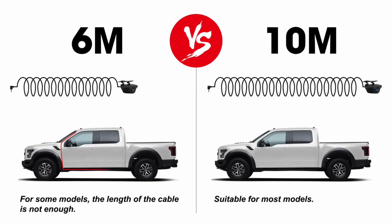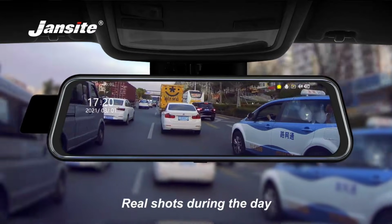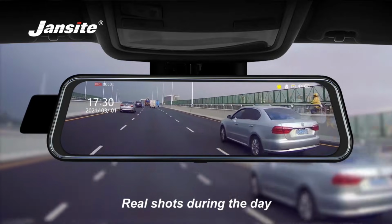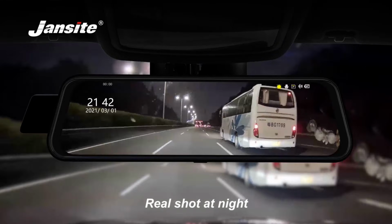Equipped with a front and rear camera setup, the JanSight captures decent quality 1080p videos and delivers real-time footage without delay. Installation was quick and fuss-free, with the mirror fitting over my original perfectly. Controls are minimal but straightforward, so even if you're not tech-savvy, it won't take long to get used to.